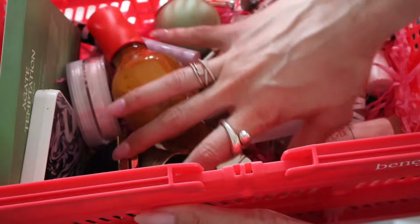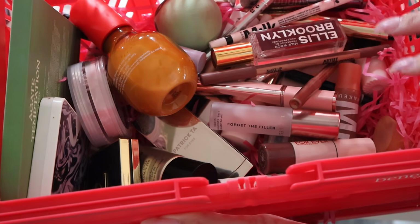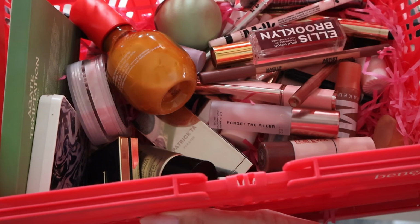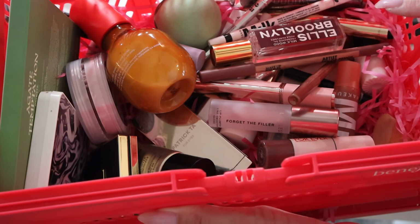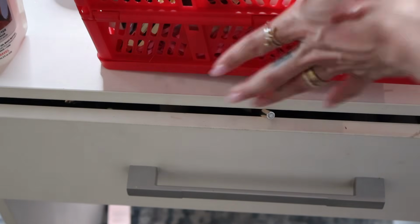But other than that, here is my makeup bag for July, another moving makeup bag. The more that I did this, the more I really want to show you what I end up actually packing for India, Bali, and Hawaii. So stay tuned for that. I will be posting that.